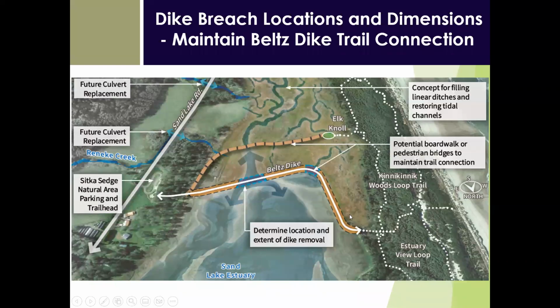Another key aspect of where the dike gets breached and what the size is, as I said, is maintaining the Beltz Marsh trail connection from the Sitka Sedge parking lot and trailhead here. As most of you know, this is the primary connection point out to the rest of the trail network in the park. With a dike breach, we would be looking at maintaining that access either with a pedestrian bridge over the dike breach, or potentially leaving that dike breach open and routing a new trail and boardwalk out to connect to the rest of the trail network.